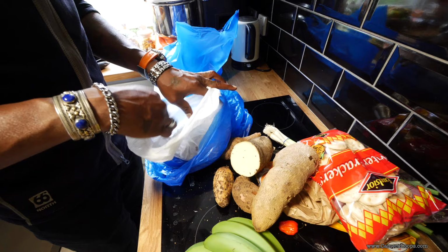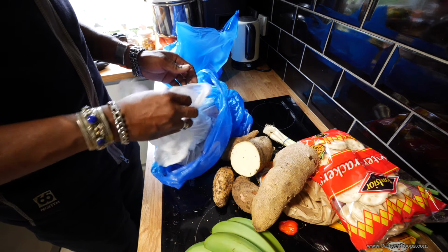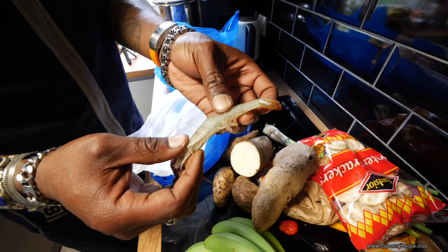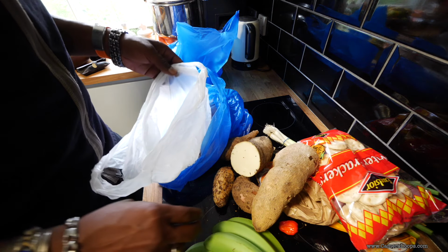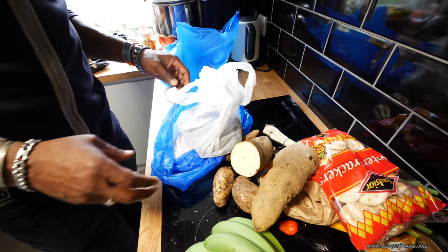Boy, fish is very expensive in London, man. So I'm gonna show you the fish and tell you the cost. These are the shrimp. They look fresh. Shrimp, you put them inside the fish soup. Alright, so I got a container. I'm gonna show you the fish and stuff.